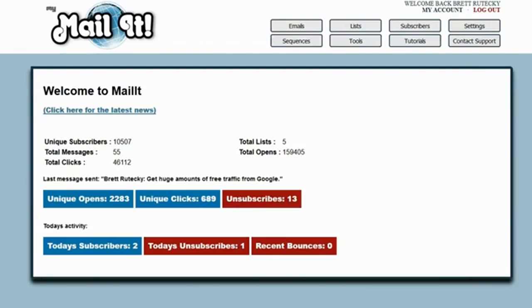So that's just a quick update on the MyMailit platform. I'm super excited about it. I hope I didn't annoy people or bore people with this update, but it's a platform that I'm really excited about. I can't wait to release it. I can't wait for April to get here, because this is something I've put a lot of sweat, effort, and hard work in, and I really think people are going to enjoy it.